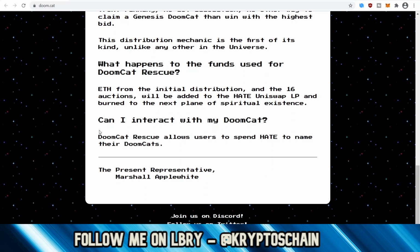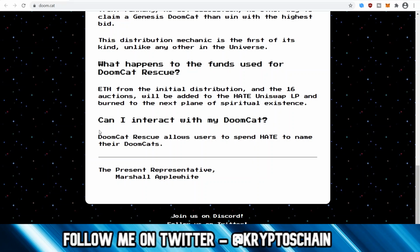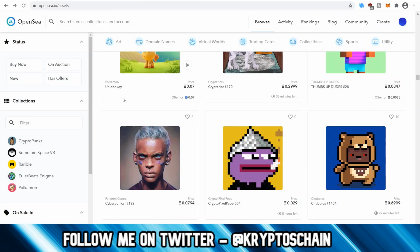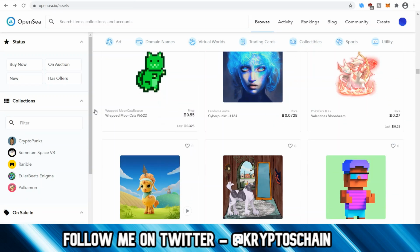So again, Hate tokens is actually part of a different project which now has a use case for this specific NFT project. And of course, once you actually get a Doomcat, which we've seen on Twitter here from this post, this is how they're going to look. You will be able to sell them on OpenSea using your Ethereum wallet by simply connecting to it and then following the steps within OpenSea.